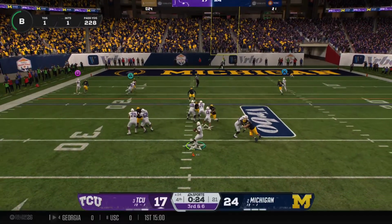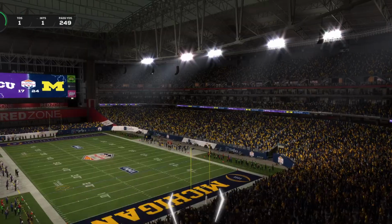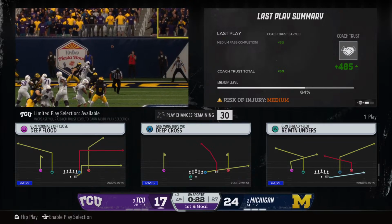Drops back, looking to throw for it on third down. Fires it to the wideout. Diving grab. What a play by that receiver. And the offense will spend a timeout, stopping the clock with 22 seconds remaining.